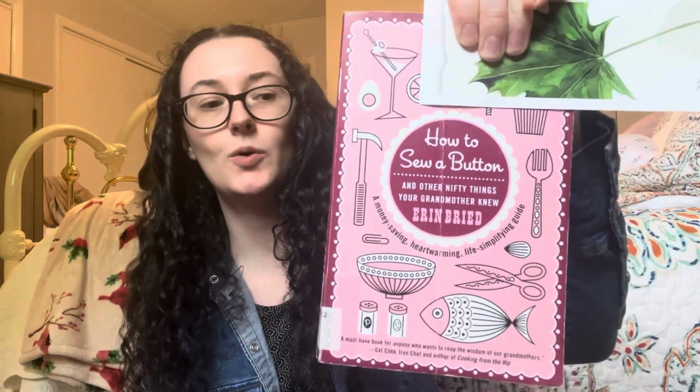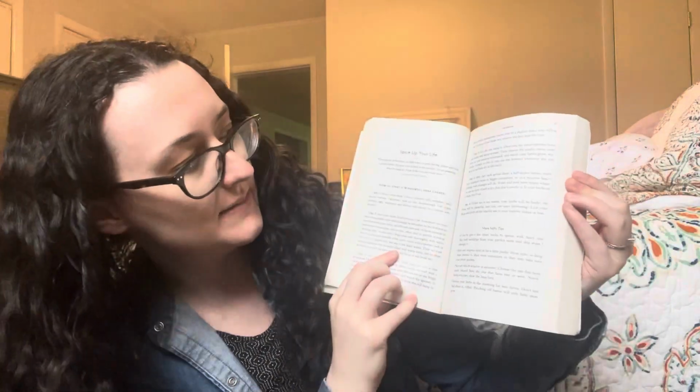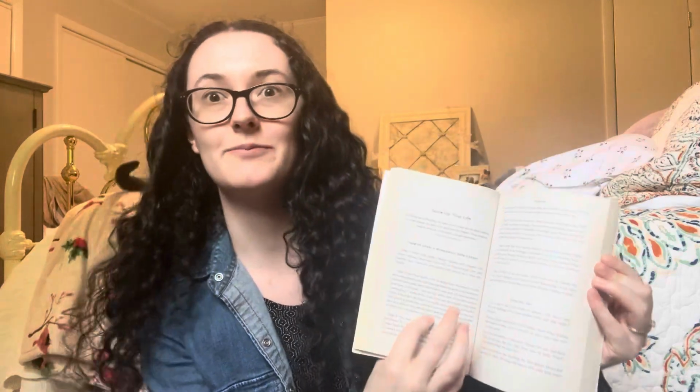This is an older book. I think it was published around the financial crisis of 08-09, and it is super great. It's split up into all these different sections, like cooking, sewing, entertaining, and they're just small sections where they'll tackle something like Spice Up Your Life, which is about growing an herb garden, and then they'll have more nifty tips.